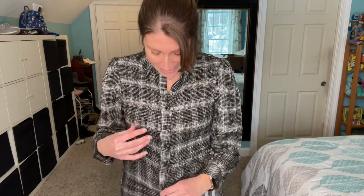So there's definitely a lot of give, if you like to feel like there's some stretch there. And I think because of that, there's not a ton of pulling, but I do see a little bit of gaping here between these buttons. So I probably couldn't keep it for that reason either, but it does button up all the way.